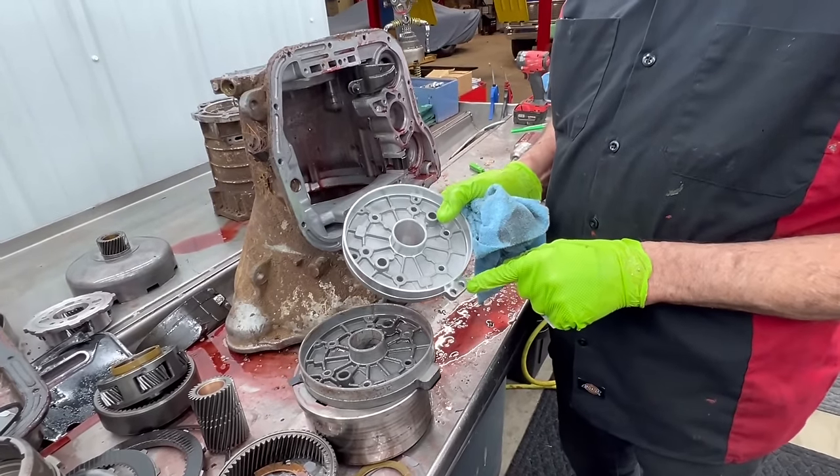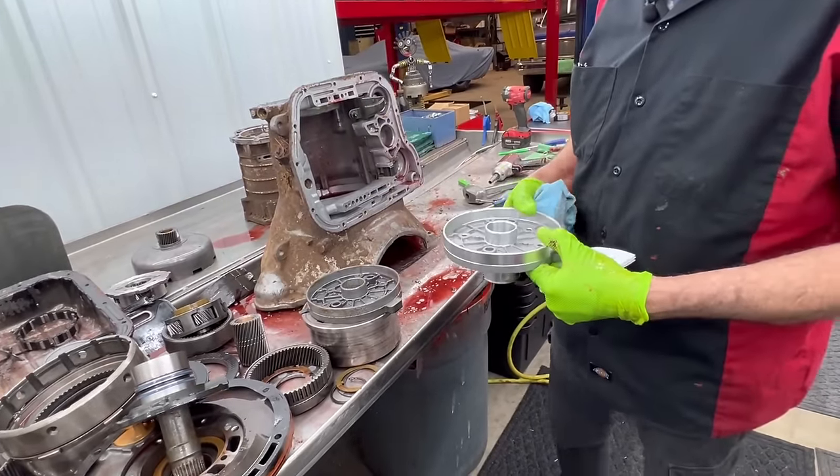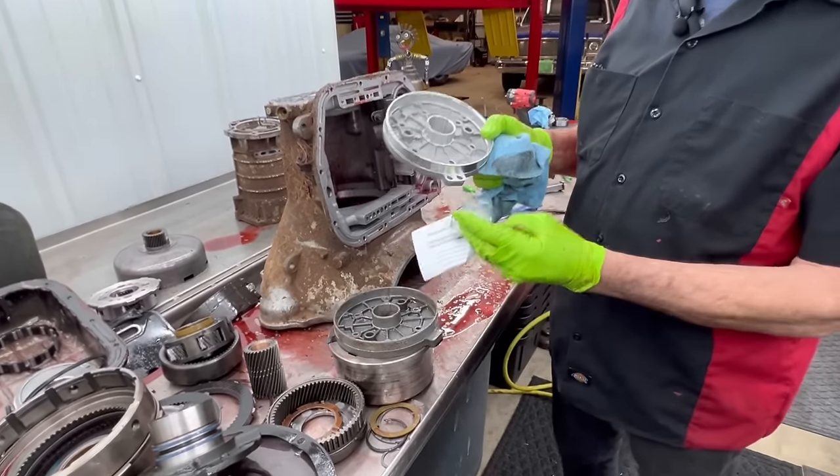Your governor tubes are going to go here. You're going to have a governor on your output shaft or your intermediate shaft right there. Actually, it's going to be on the output shaft. And then if you got the solenoids, then you're going to take these little plugs right here and plug these holes like this.